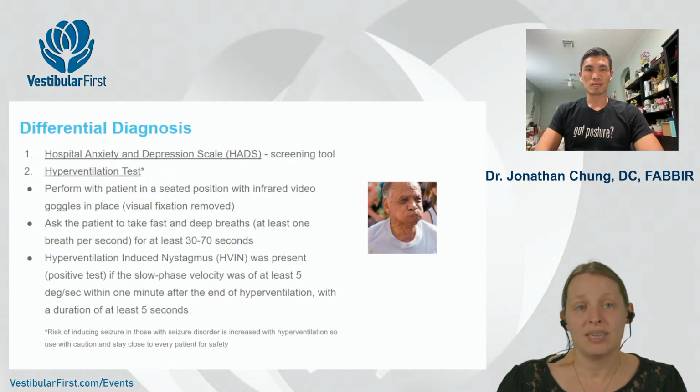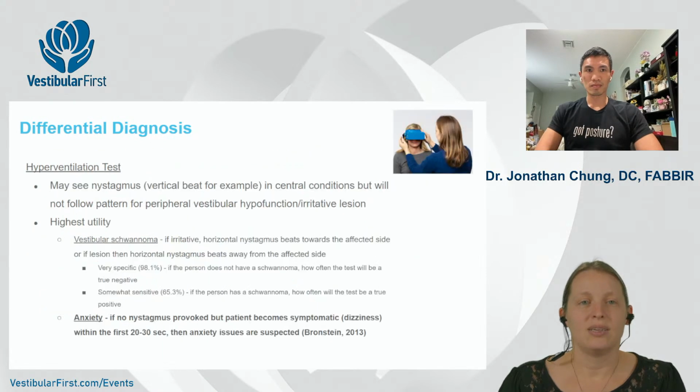A vestibular test that can be helpful is the hyperventilation test. And this is where you have the patient seated. You should have visual fixation removed with infrared video goggles. You ask the patient to take fast and deep breaths, at least 1 per second for at least 30, ideally over a minute, 30 seconds minimum. And basically, you're looking for nystagmus with this test.